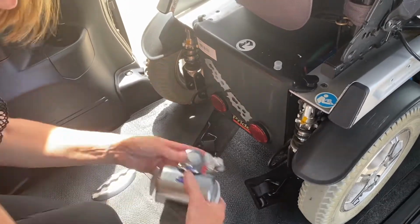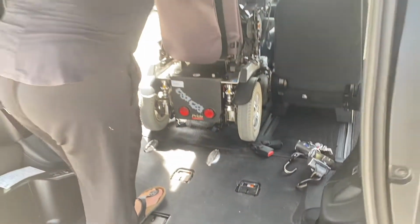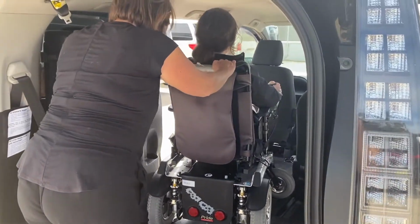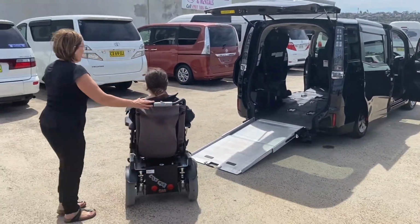Removing the Q-straints, press on the red lever, lengthen the belt and unhook it. Lift the button at the base of the Q-straint and remove it from the track. Repeat the same on the other side. Simply unhook the front Q-straint belts also, and the wheelchair is ready to be manoeuvred down the ramp.